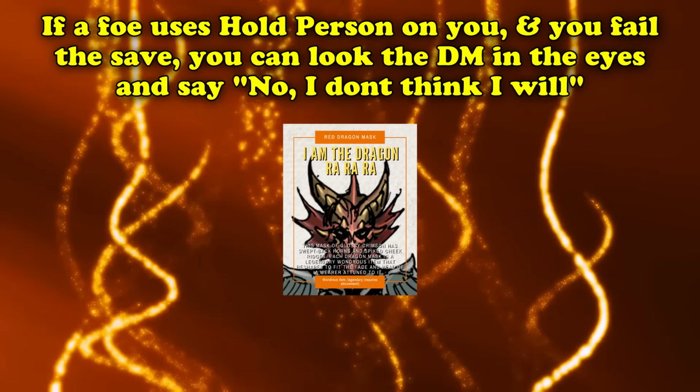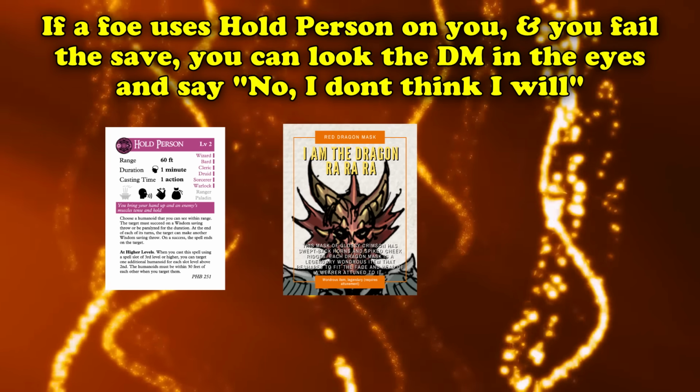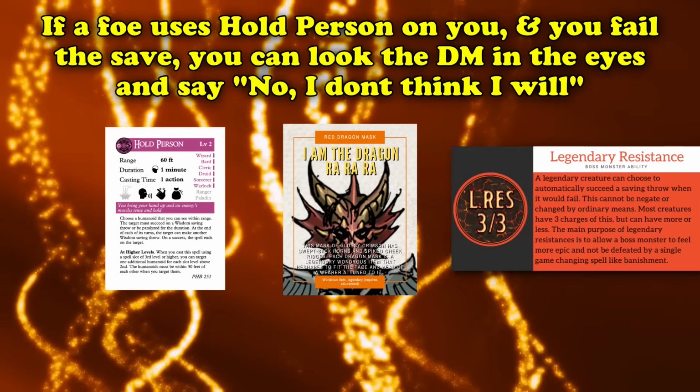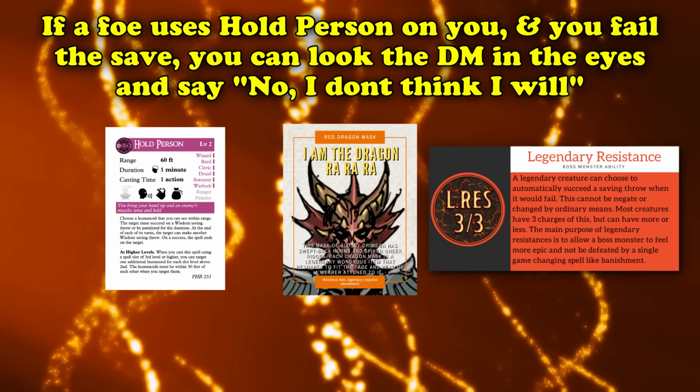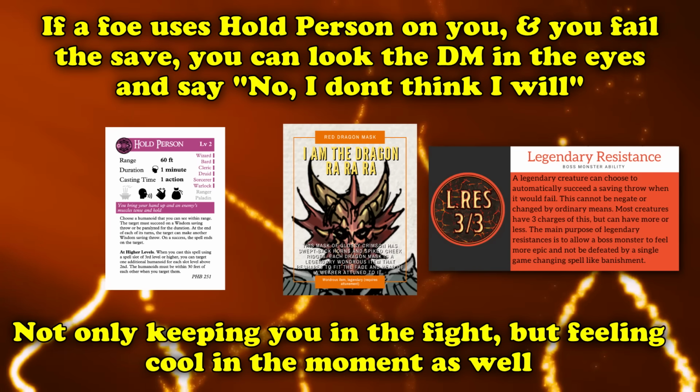If you happen to be targeted by an enemy spellcaster with something like a hold person and fail the saving throw, you can look your DM in the eyes and say, "Legendary resistance, I choose to succeed instead," much like they would when you might face a legendary resistance foe, keeping you from being taken out of the fight.